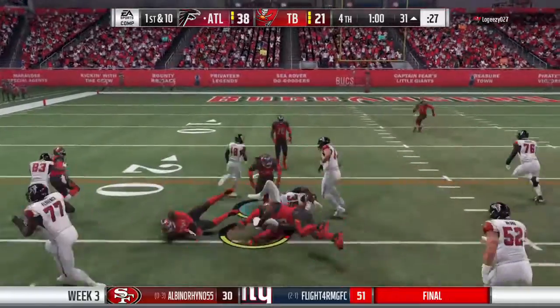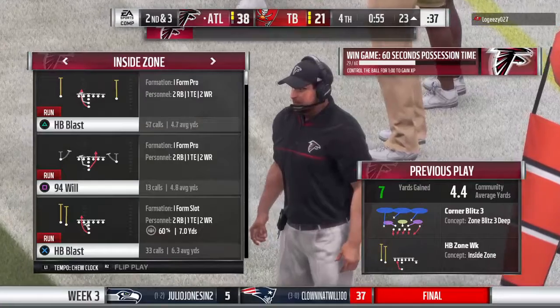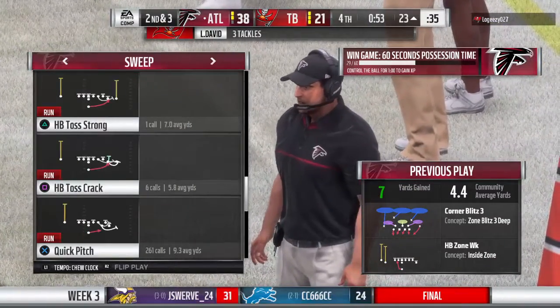And he'll give it here to his running back. He'll get it to the 23-yard line. A solid run on first down. Gain of 7 leaves him with a 2nd and 3.